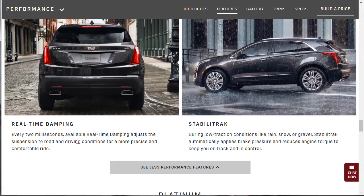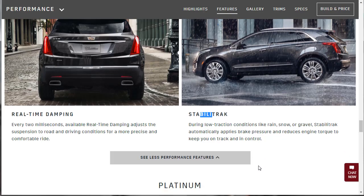Real-time damping. So that's their automatic suspension. Then the StabiliTrak is during low traction conditions like rain, snow, or gravel. StabiliTrak automatically applies brake pressure and reduces engine torque to keep you on track and in control. That's awesome. That's super awesome.